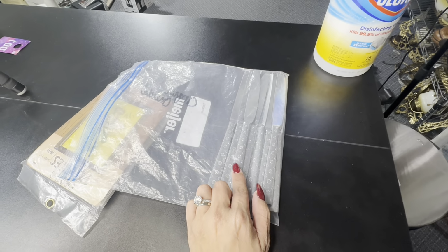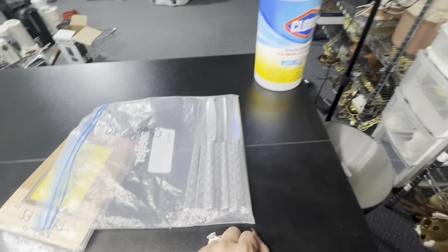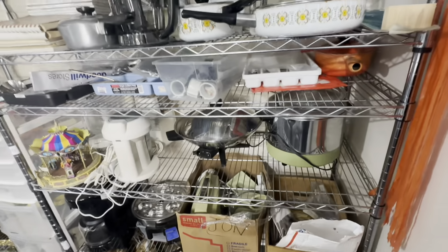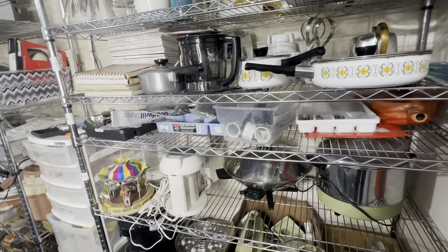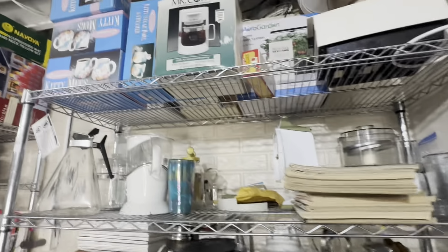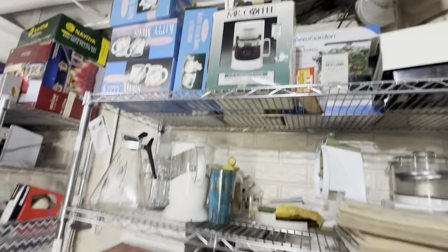Knives, when you break up sets, they're really hard to sell. So a lot of these bags, if I were to pull them out, they would just be knives. So I need to go through, see what I pulled off of eBay and donate, or sell it in like a scrap lot. So that's what all of this stuff is over here.